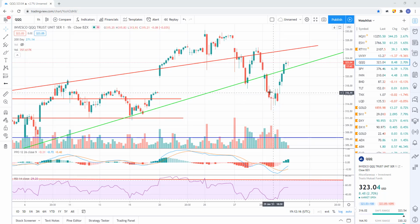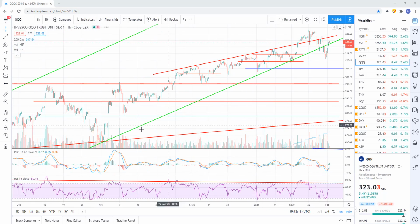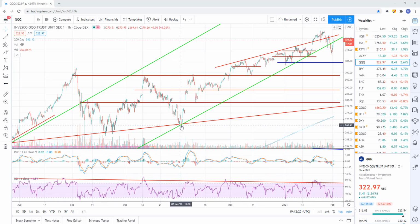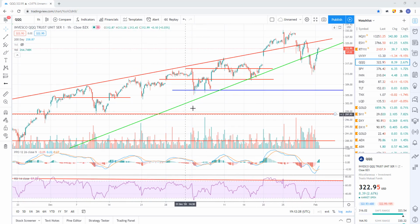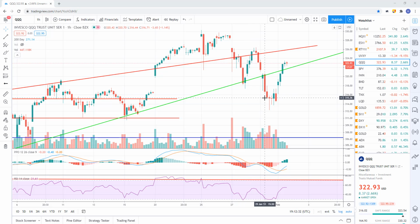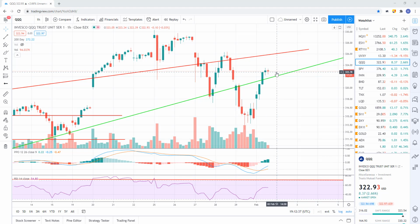The main thing is I've got this green line coming off the March 2020 lows. This is a trend line that we had a reaction to up here in November, several reactions through here, a reaction here, and we recently broke down. As of right now, they've recovered that trend line, so it definitely looks like a false breakdown. We have to see how the day closes out. On the hourly chart, that's what it looks like.